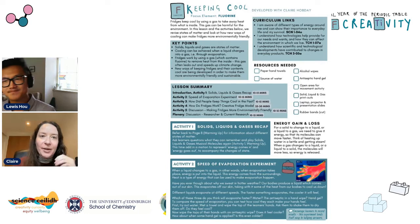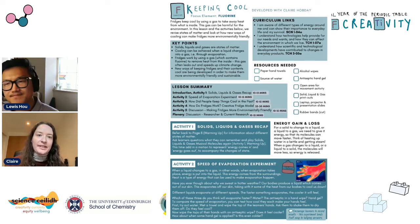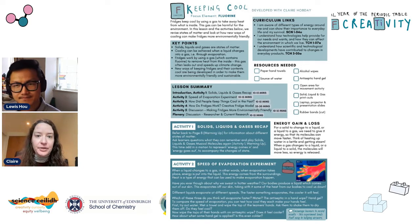Yeah, so the resource is called Keeping Cool, and it focuses on the element fluorine. The reason that we've chosen fluorine for this is because that's what refrigerants are mainly composed of at the moment. They're molecules called hydrofluorocarbons. And these hydrofluorocarbons are liquids, and they go between liquids and gases.